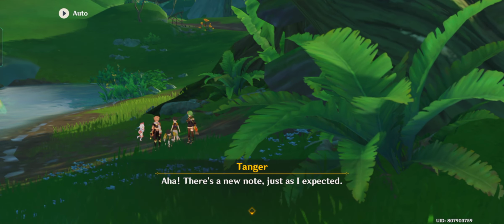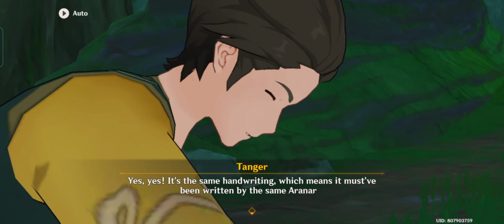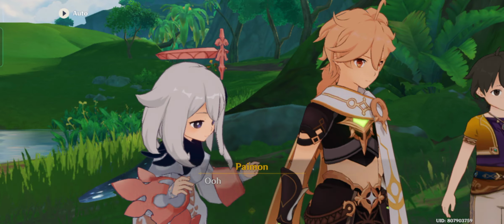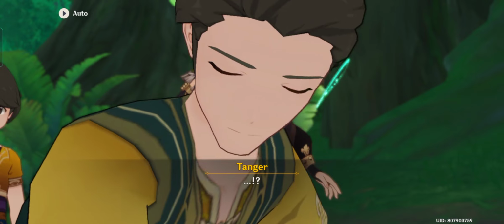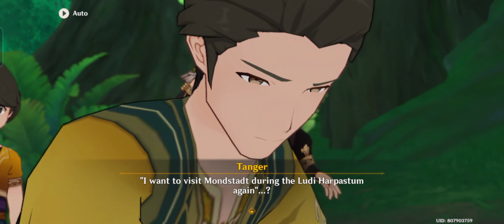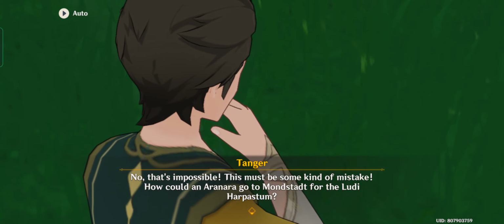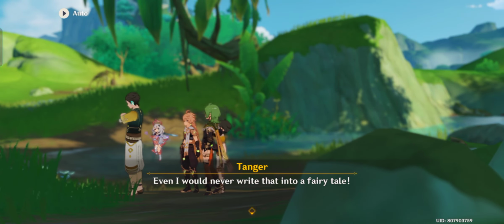Aha! There's a new note, just as I expected. Yes, yes! It's the same handwriting, which means it must have been written by the same Aranara. Let's see what it says. Ooh, what could it be? I want to visit Mondstadt during the Ludi Harpastum again? No, that's impossible. This must be some kind of mistake. How could an Aranara go to Mondstadt for the Ludi Harpastum? Even I would never write that into a fairy tale!